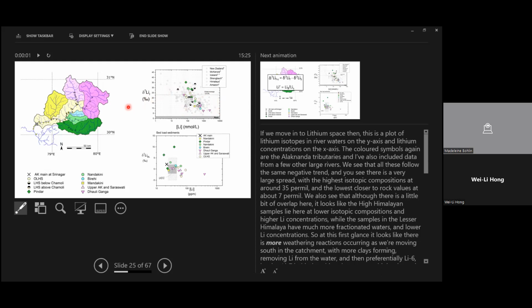So the bedrock will provide the starting points for your waters. It's the bedrock that dissolves and creates the solutes in the water, right? So here we have the isotopic composition and concentration of our bed loads in the catchment. It's really useful to use a bed load sample, just the sand at the bottom of the river, as a proxy for your bedrock. We know in these catchments that our bed loads are very minimally altered, so they reflect the bedrock composition.